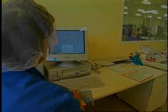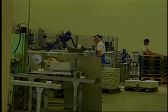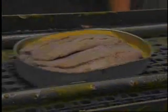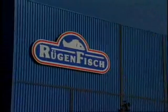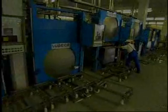Data on equipment cleaning and maintenance is maintained in InTouch also. All the production equipment is disassembled every night and cleaned anywhere that the fish come in contact with a machine. Now, Rugenfische has a complete plant intelligence solution built on Invensys software and Microsoft Server and Office systems, which the company can use for many years to come.